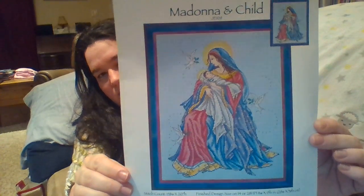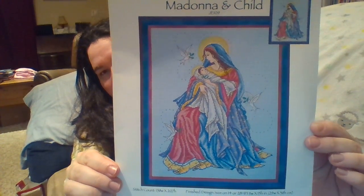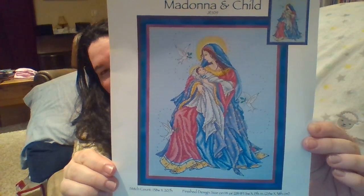And let's see, another new start that I told you guys I was thinking about but had not started yet. Another Joan Elliott. This one is called Madonna and Child. And this one I'm stitching on a Blueberry Jobelin. Again, 28 count. I have found that stitching 28 count 2 over 2 with skin being 1 over 1 is my favorite.